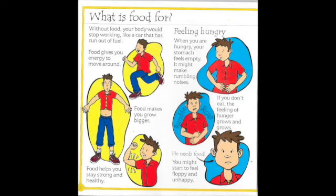What is food for? Without food, your body would stop working, like a car that has run out of fuel. Food gives you energy to move around. Food makes you grow bigger. Food helps you stay strong and healthy.